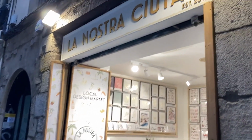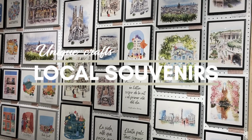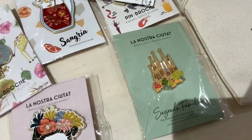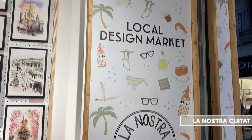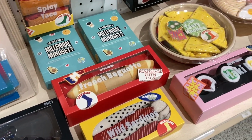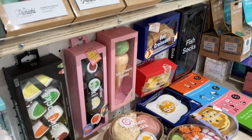Not very far from the Palau, there's a cute little store which sells locally designed and crafted souvenirs only. You will find everything from Barcelona-inspired drawings and cards to socks in forms of sushi and quality stationery goods. Here you can buy some gifts that your beloved ones really enjoy.